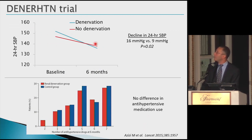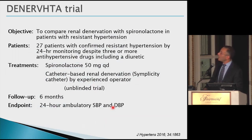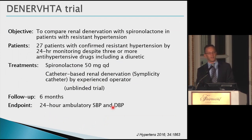So this, in statistics, is called regression to the mean, and is a potential knock on this study. There's also another trial which was just published. This is hot off the press in Journal of Hypertension. It has a similar name, but it's slightly different. It was a small study, so obviously this will probably be repeated on a larger scale. But this is the only trial that's comparing spironolactone with renal denervation.